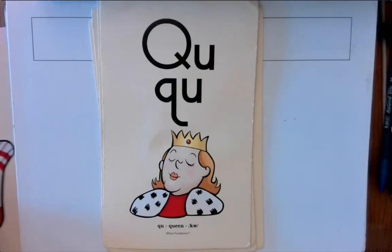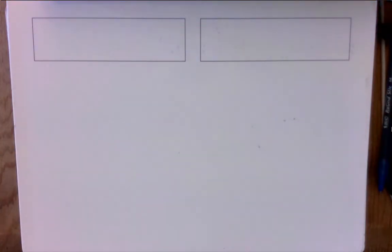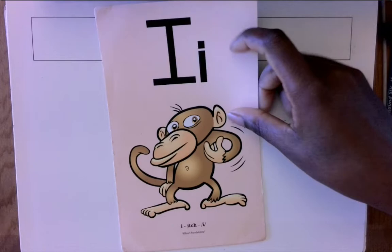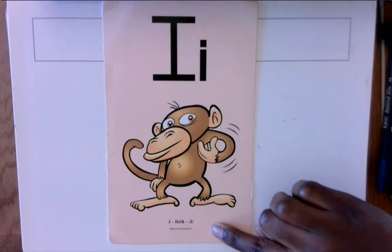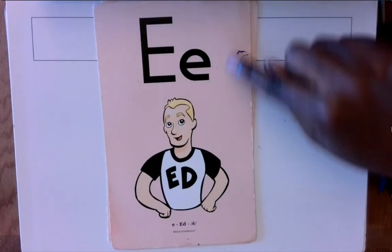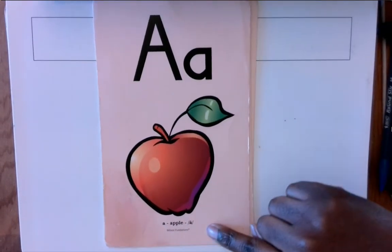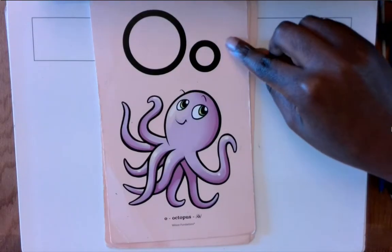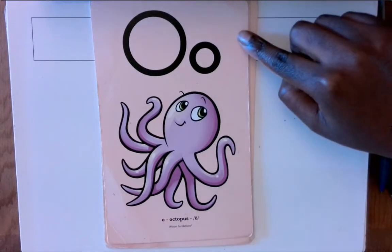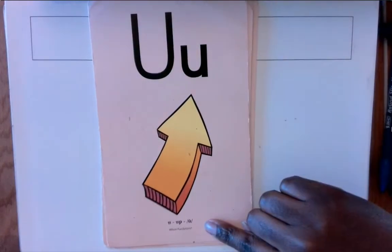Good. Next, let's do our vowel sounds. You guys ready? We're gonna start with I, itch, i. E, egg, e. Good. A, apple, a. O, octopus, o. And U, up, u.